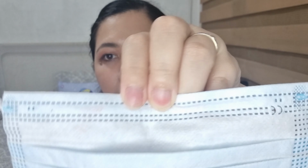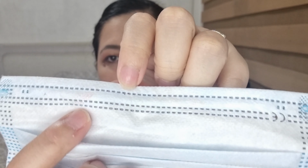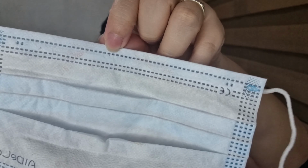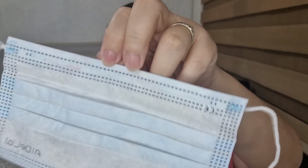Hindi ako nag-set, hindi rin ako nag-blot. I did not reapply or apply powder in the middle of the day. So ito yun siya, from the start na naglagay ako, ito yun. See, hindi ako very oily. So, sa mask naman, very minimal transfer. Actually, mas nag-transfer pa yung blush na suot ko kanina. Very minimal. Nag-mask ako dito sa bahay para lang ma-test siya. Mask-proof, yeah. Okay?